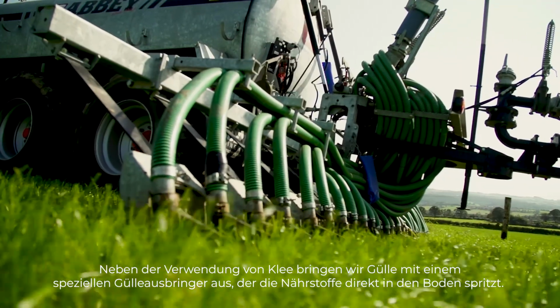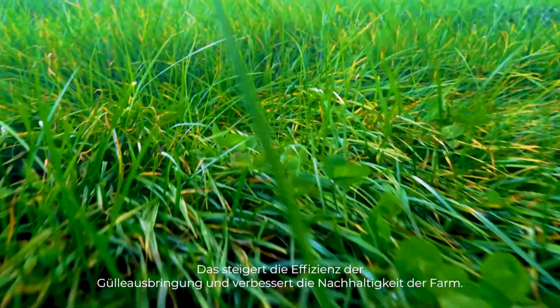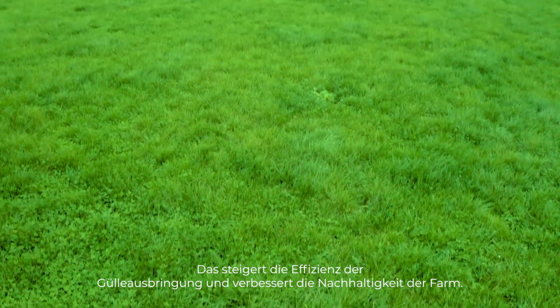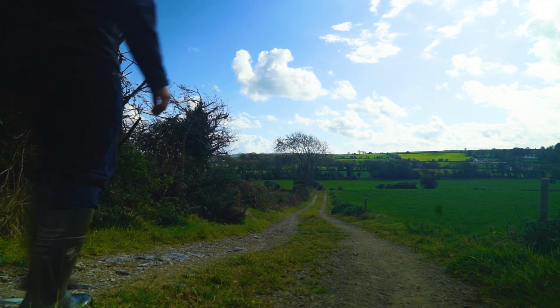And what the trailing shoe does is it gets the nutrients straight into the soil. So it increases the efficiency of how they're used and it improves the sustainability of the farm. All of this really improves our performance in the Bord Bia Sustainable Beef and Lamb Assurance Scheme. And that's how we as farmers play our part in Origin Green. So come on now and we'll go and look at the next bunch of cattle.